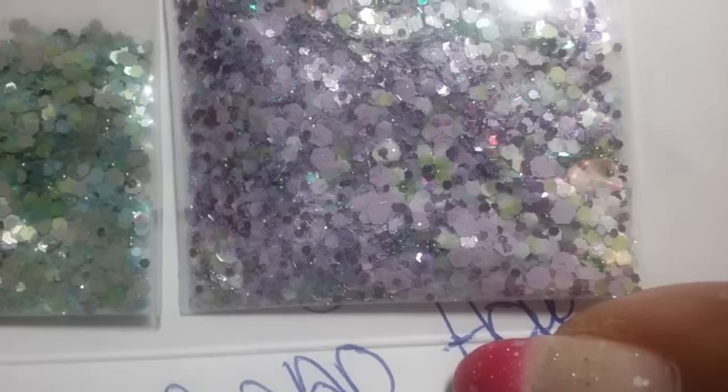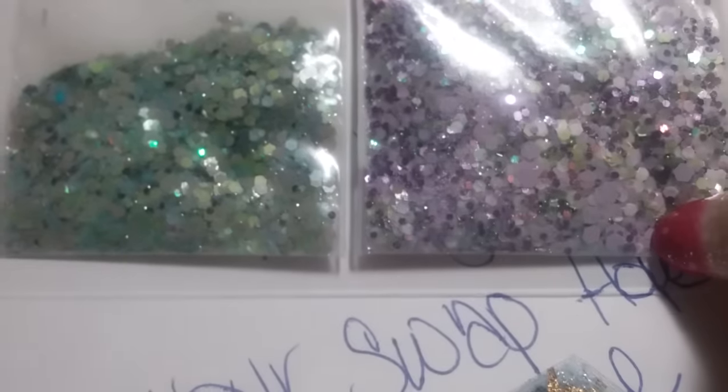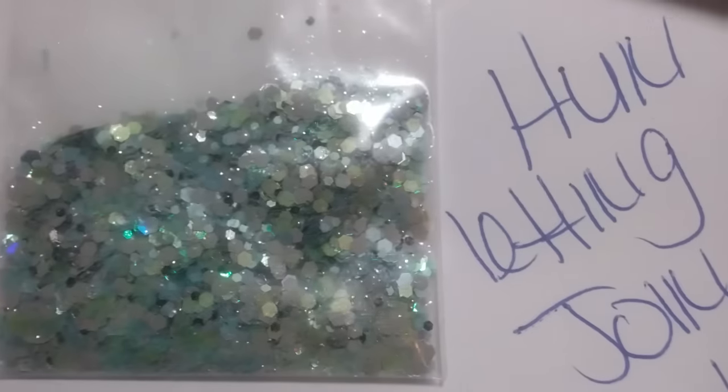Looks like there's some micro beads in there. Some nice green pearl-like ones. Oh my god, it's gorgeous. It looks like the other one has some silver, I think. Yep, some silver micro beads. I love micro beads and mixes. Love it, love it. That is gorgeous. That's a beautiful, beautiful mix.